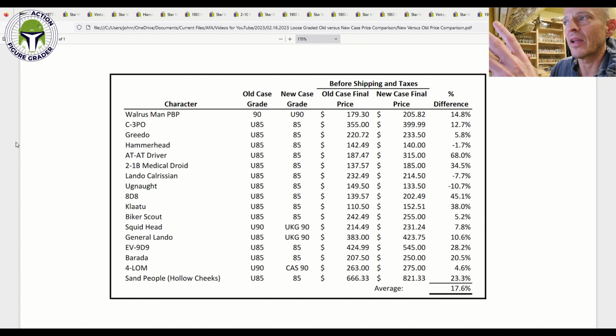And I didn't show everything, but I did find some other examples. And where appropriate, I tried to match them up as best I could. As you can see, for the squid head, for the general Lando, and for the Ugnaught, I could not find data points that were AFA. So I included CAS 90 versus uncirculated AFA 90s. For the Lando and squid head, they were UKG 90s. And we all know that UKG and CAS items tend to not command the same price as an AFA example. But it's old case versus new case.